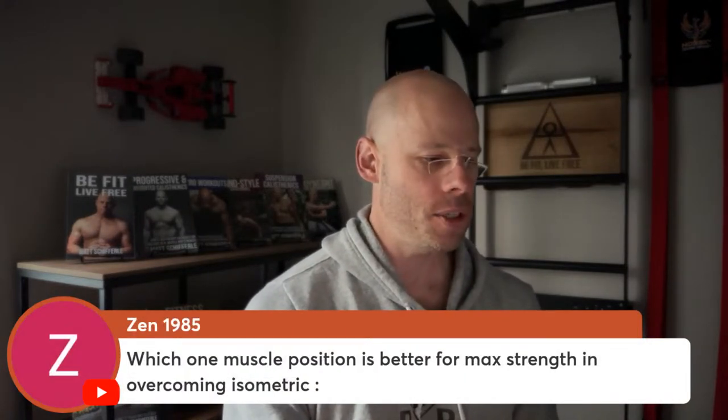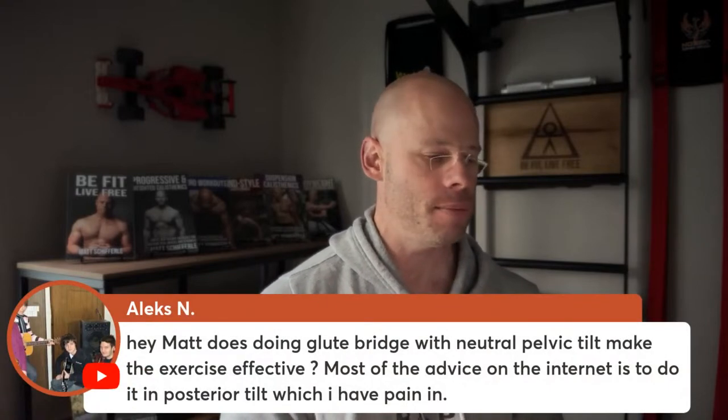Zen's coming back on. Which muscle position is better for max length, max strength, and overcoming isometrics? Shortest to longest? Both. Train both throughout. You don't have to do the same in the same workout. You just spend several weeks at one length, several weeks at the other. It's one of the great things about isometrics, that it gives you that freedom and flexibility.